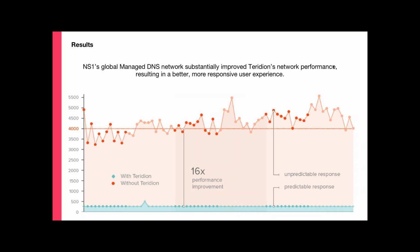You can see that using NS1 DNS and a routing technology, the customer is able to get predictable traffic all over the world. And of course, on top of that, we are improving the customer experience.